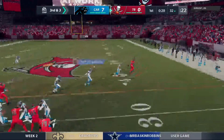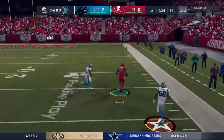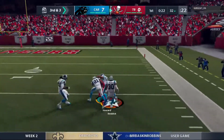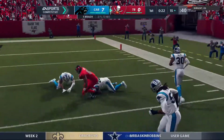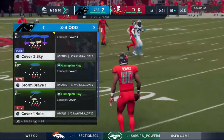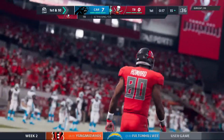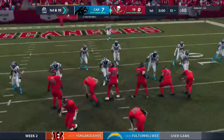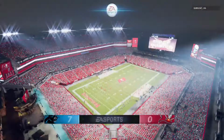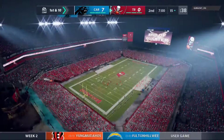Brady going to try and throw on 3rd down. It's the tight end Howard, complete. And he's going to get this deep on the Carolina side of the field. A big play there on the catch and run. 53 yards. A real field flipper there as all of a sudden they've got a first down in the red zone.